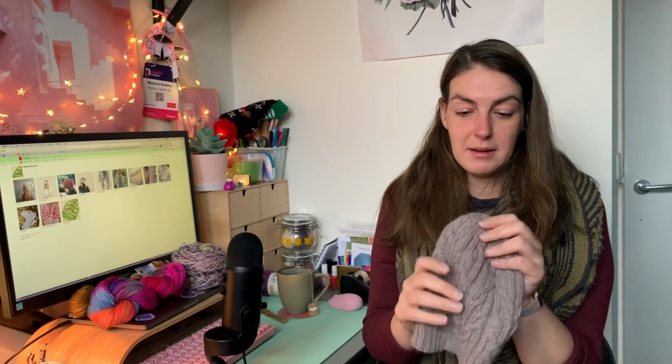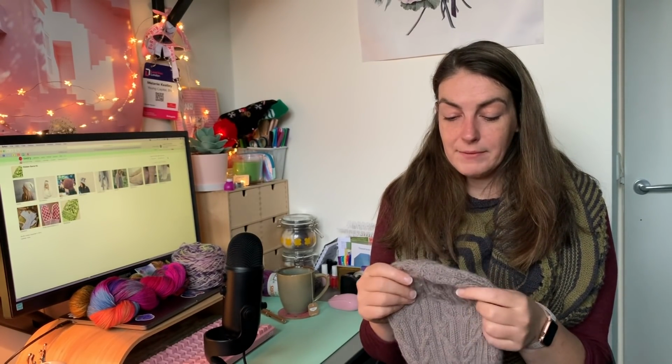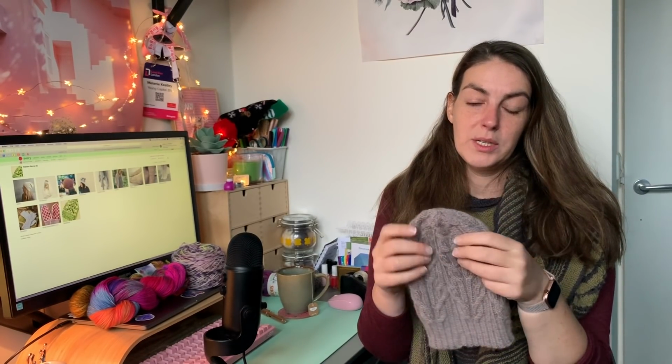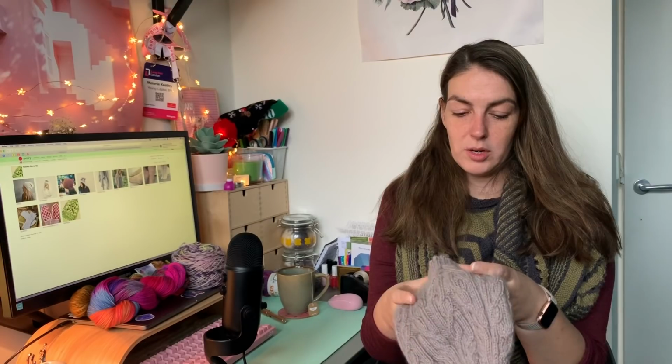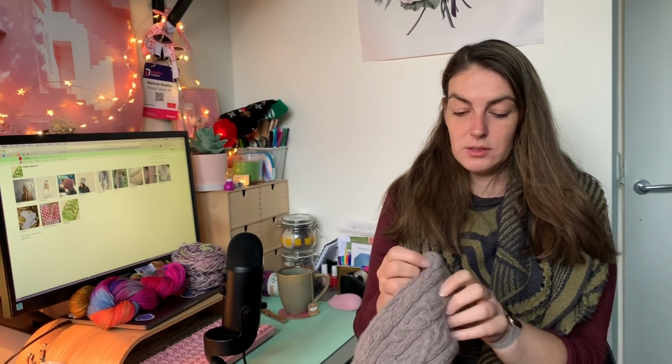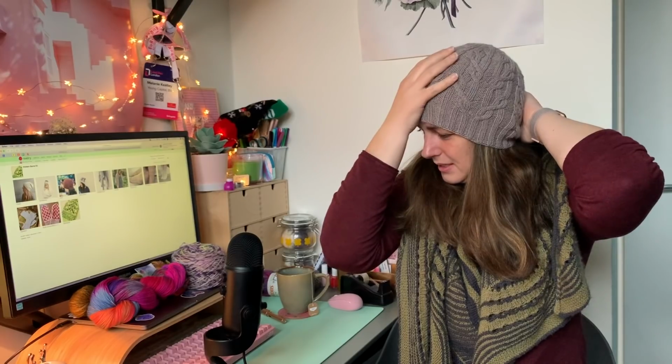This is a present for my mum. I haven't put a pom on it yet because I can't really decide which colour pom I want to put on. But yeah, this hat is really, really nice. I'm just going to stretch it out a bit with my big head. So this is how it looks. I think it looks fabulous, and this yarn is really, really nice.